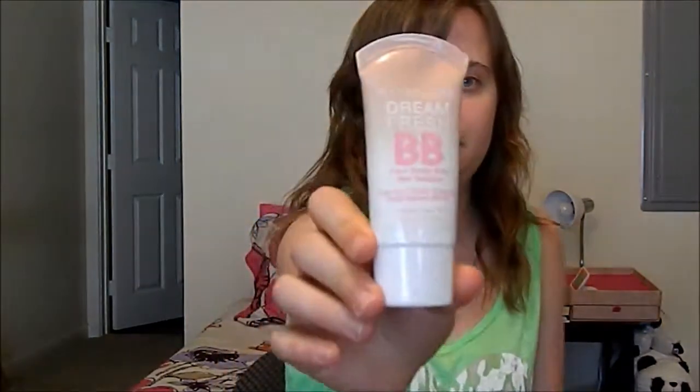So for my everyday makeup, unless I'm going out to do something somewhere with someone, I normally like to keep it simple while still giving myself some coverage. So instead of using my thick full face Maybelline Fit Me foundation, I like to use the Maybelline Dream Fresh BB cream. You guys have seen this around a lot, I'm sure. I'm in the shade Medium, sheer tint. I just use this all over my face in place of foundation.